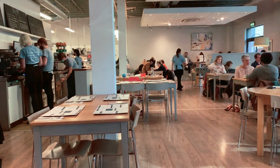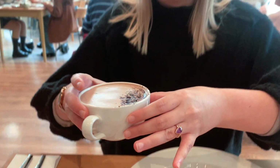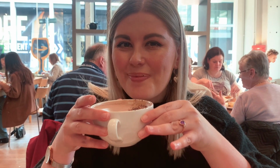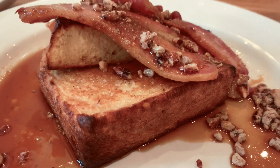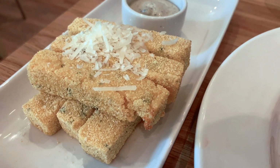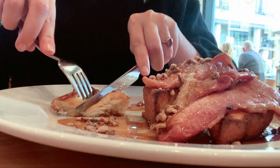So here we are at Ludon's in Fountain Bridge, Edinburgh, and for breakfast I decided to get some hot chocolate. It was so nice and creamy and felt really cozy. For my meal I got some French toast with bacon, maple syrup and pecan nuts, and then I got a side of polenta chips. So tasty.